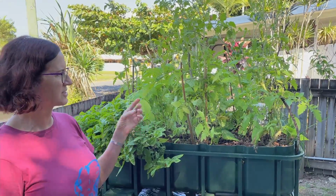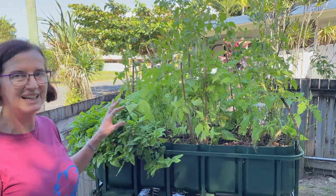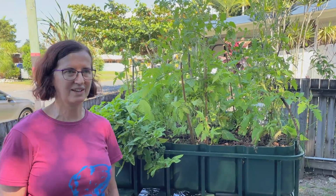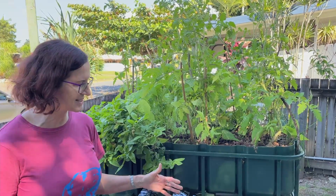I've got tomatoes, Thai basil, some chives that Rod brought, and Brazilian spinach. So yeah, and the beans are growing really well. So it's just so perfect for me because I don't want to be digging in the soil. I don't want to be bending over. This is like waist height.